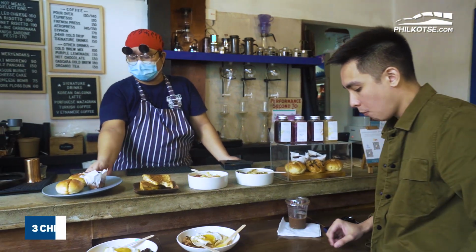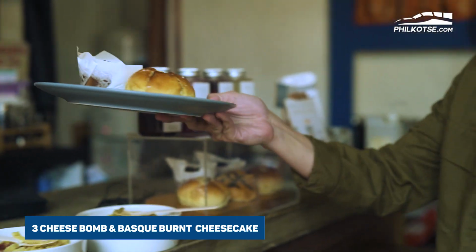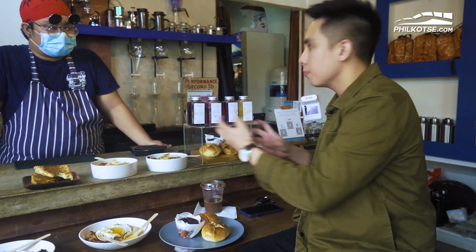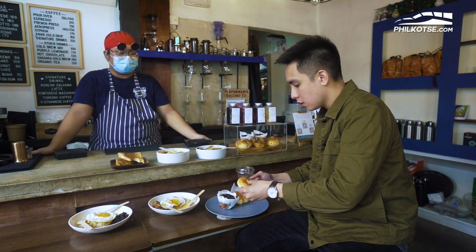So these two are the three cheese bomb. They come from our partner baker. And the Basque burnt cheesecake. Are these the same pastries that you offer day in, day out, or do you guys mix it up sometimes? They're here every day, although there's some stuff that we throw in for a week or two. This one is? This is a three cheese bomb. Three cheese garlic bomb, my bad.